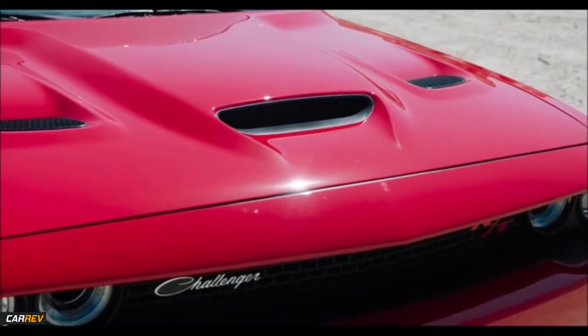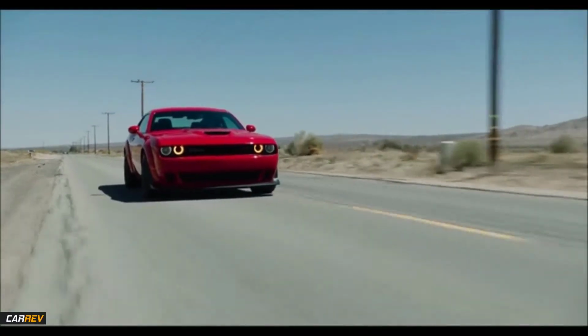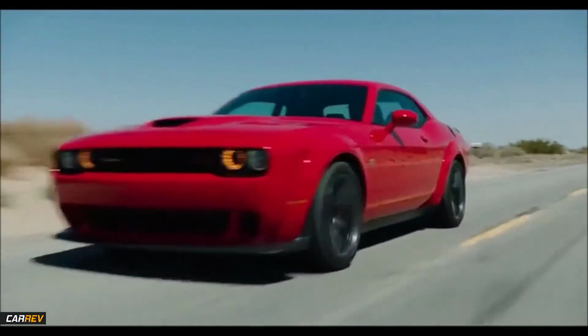Number two is the hood. We waterfall the hood from the Hellcat down to the Scat Pack. So on top of the fact that the car looks great now with the new hood, along with the wide body, a little bit more muscular stance, under $40,000, by the way, is where the Scat Pack starts. We think it's a lot of muscle for the dollar.